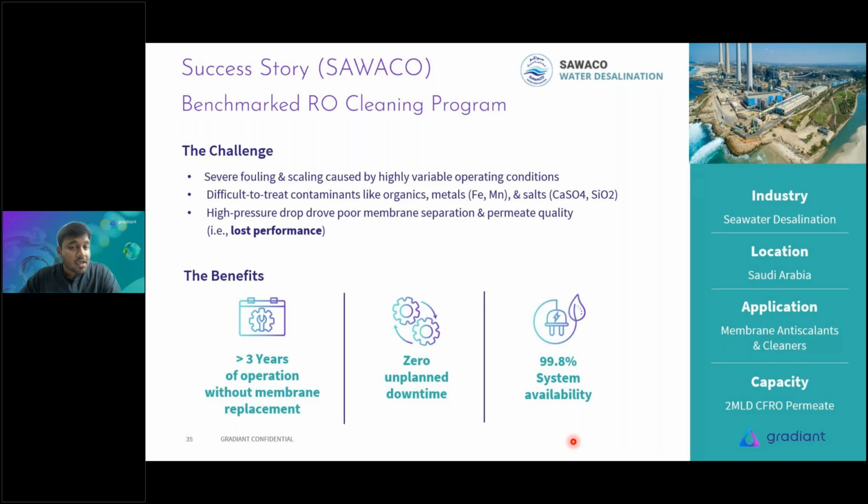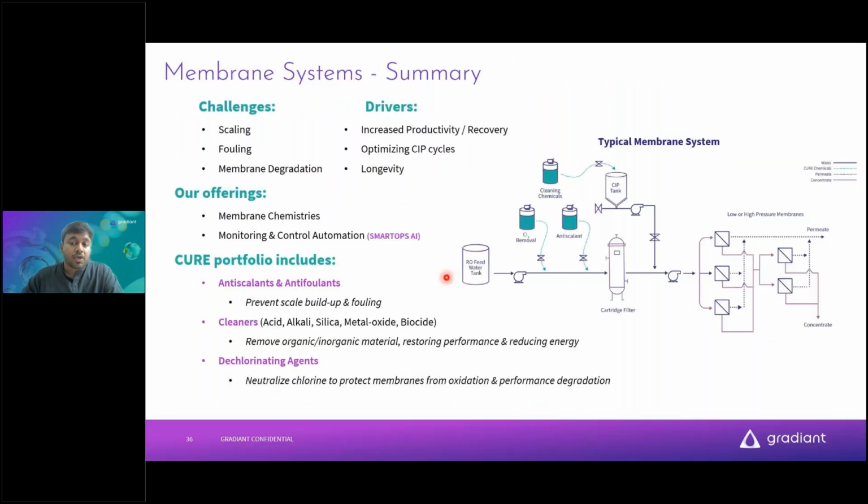So to summarize our discussion, we talked about three key challenges: scaling, fouling, and membrane degradation. And of course, the customers' objective is to have higher recovery, optimize their chemical program, and extend membrane longevity, so their operational cost is lower. So the solution is the right chemistries, along with the digital solution to optimize the performance. With these specialty chemical offerings, we can definitely meet these customer drivers.